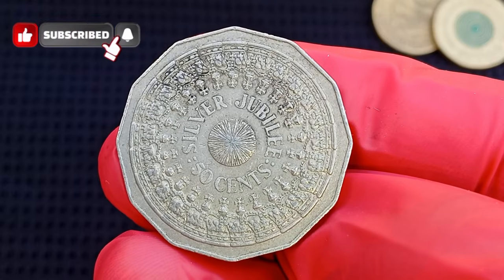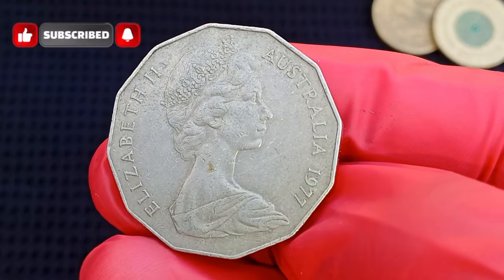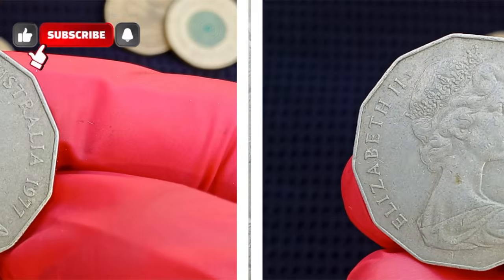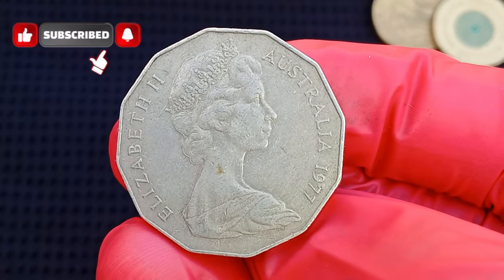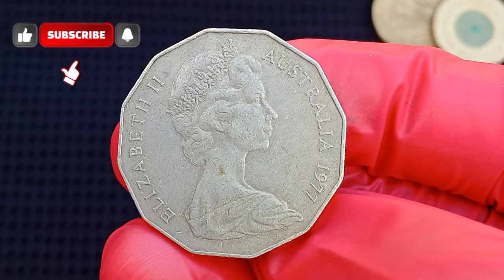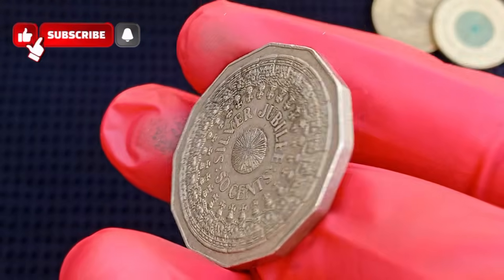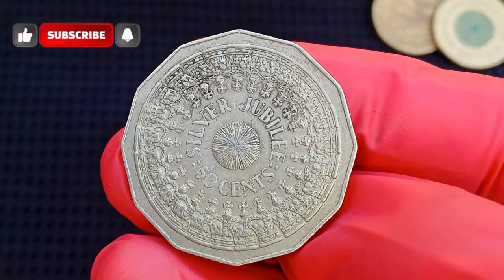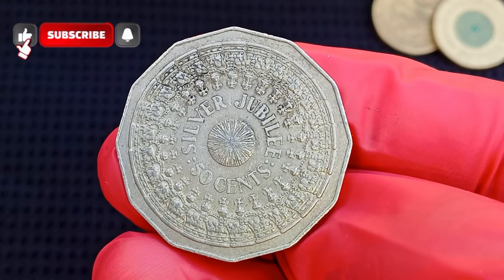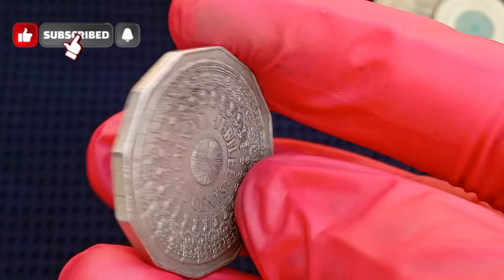Now travel back to 1977, a year filled with celebration across Australia and throughout the Commonwealth. It marked the 25th anniversary of Queen Elizabeth II's accession to the throne, a milestone recognized around the world. Australia celebrated this silver jubilee with ceremonies, public events, and a special commemorative 50-cent coin produced by the Royal Australian Mint. Unlike ordinary circulating coins, this issue carried historical meaning from the very beginning. It wasn't created merely for spending. It became a lasting tribute to a quarter-century of royal history.